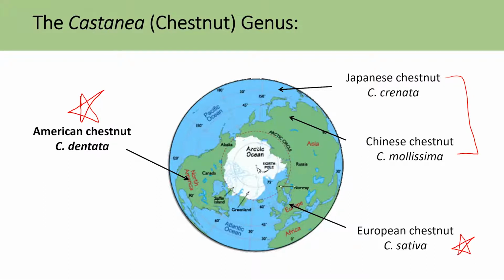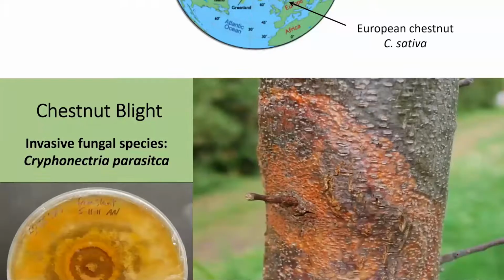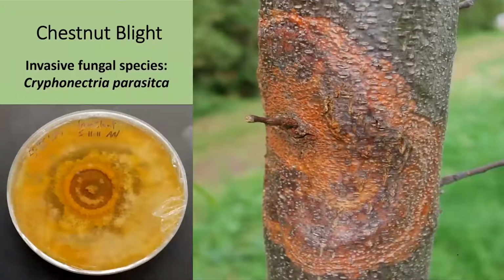And actually, it was our love for the chestnut which led to its demise, in that we loved the American chestnut so much that in the late 1800s and the early 1900s, people were like, oh, let's bring over the other species of chestnuts because they're also beautiful and produce nuts, and we can use them as horticulture crops. So they brought over Asiatic species to North America. And unfortunately, this brought the invasive fungal species Cryphonectria parasitica with it.